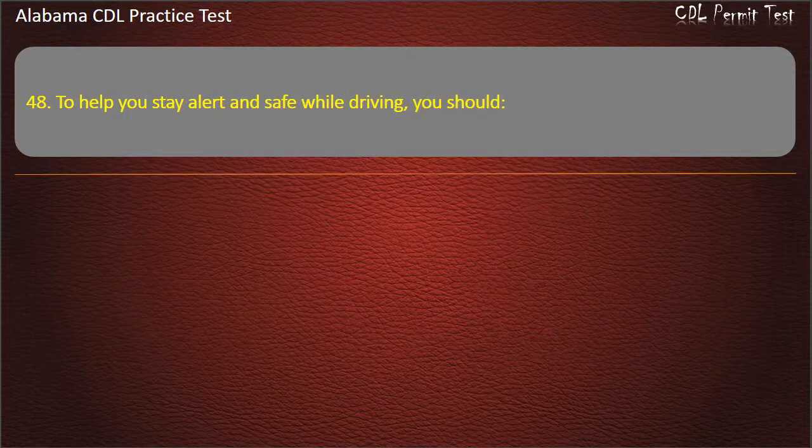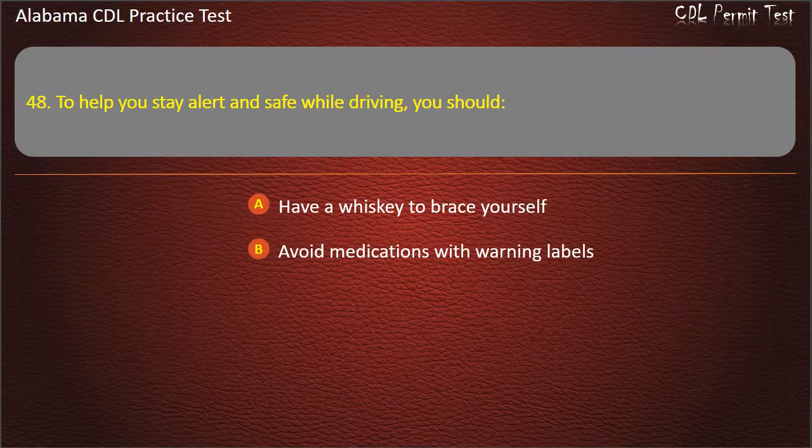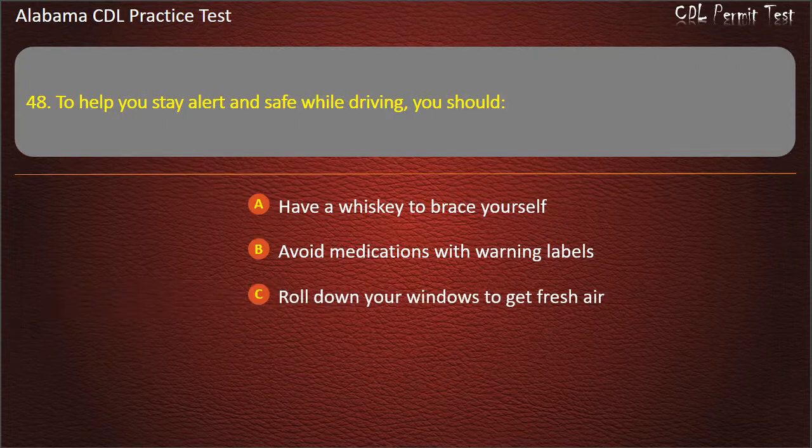Question 48. To help you stay alert and safe while driving, you should: have a whiskey to brace yourself. Avoid medications with warning labels. Roll down your windows to get fresh air. Drink coffee if you get drowsy. Answer. Avoid medications with warning labels.